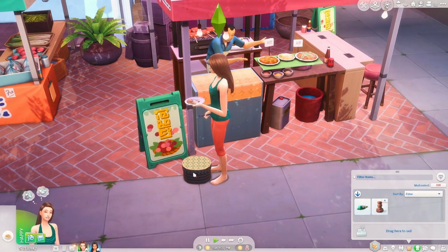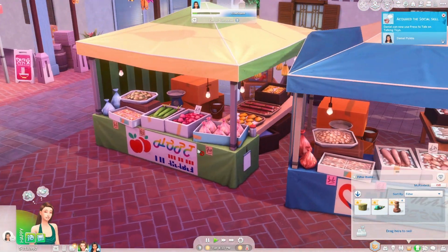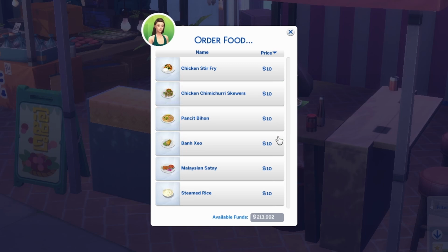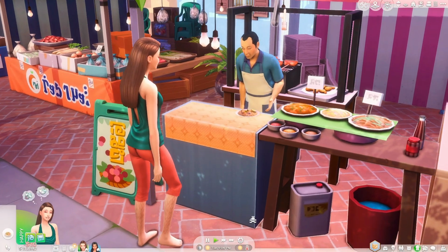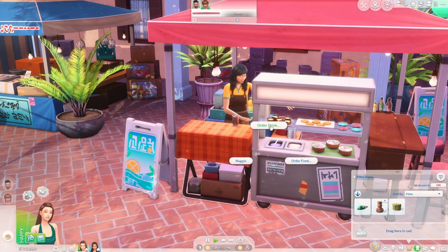I got bamboozled, but I found out that some of the meat markets and meat stalls don't have food or people vendoring, so you can't buy meat or veggies. But you can go over to the ones that have Sims and buy a bunch of different types of food, and I thought it was really fun.